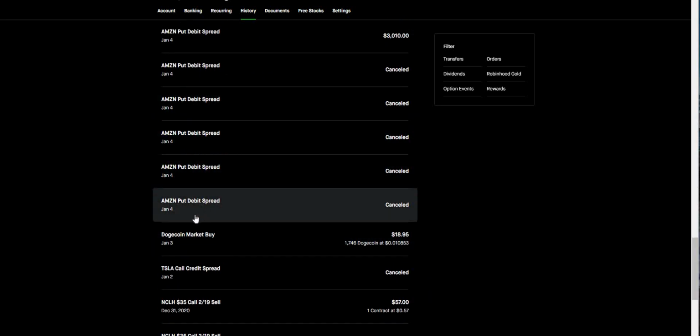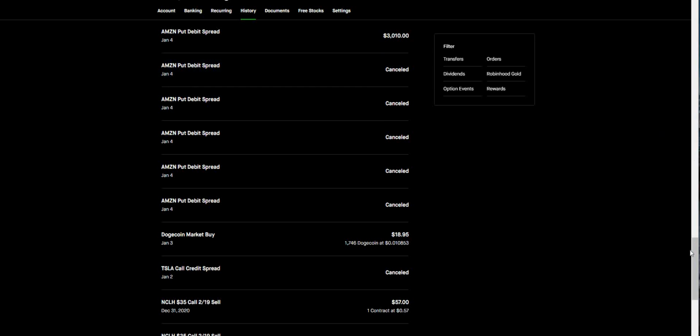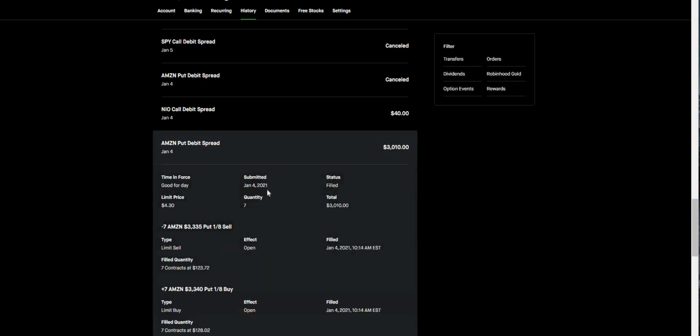It opened. I tried getting filled on a couple Amazon put debits, which I had to cancel. Different spreads and different prices. Limit orders. Finally got filled. I think I went over this trade. 7 contracts, $4.30 with a $5 spread. So max profit was $3,500. So that was on Monday.